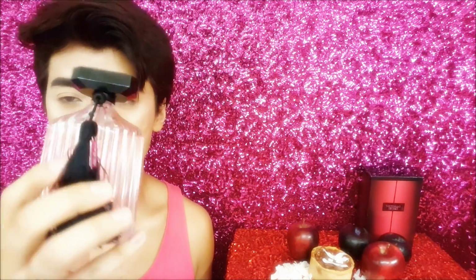Alright guys, if you're looking for a very seductive, pretty, fruity, and gourmand pink fragrance by Victoria's Secret, then get into this. I'm sure it's going to sell like hotcakes when Black Friday rolls around and Victoria's Secret has their annual sale. But yeah, it's very pretty. I love it. I really do enjoy this fragrance. I've only worn it for a day, but I can tell that it's a keeper.